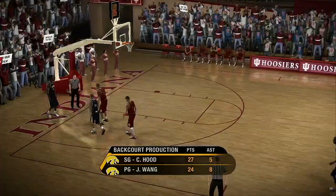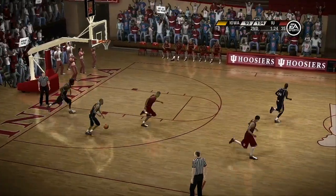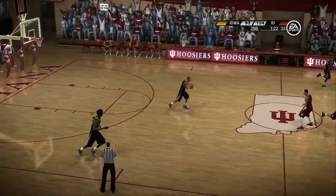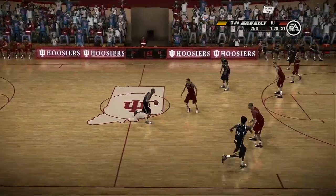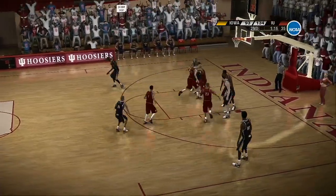Dick, let's take a look right now at our backcourt production. Hey, team success depends on backcourt production, Brad. If you can handle the rock, make good decisions, penetrate, and knock down the open jumper, you give yourself a great opportunity to get to the winner's circle.